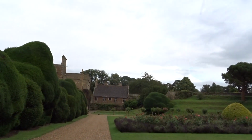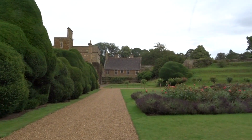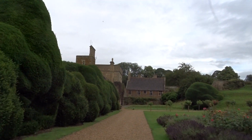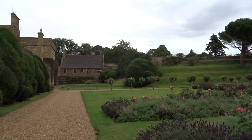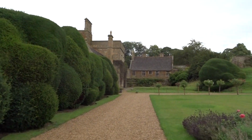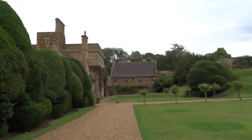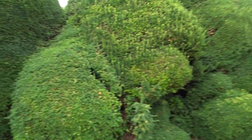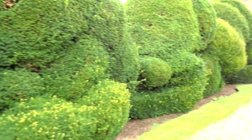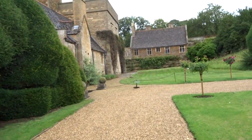Just been on a guided tour. The guide assured us that that was the laundry there in front of us. This is the end of the house where the Watsons live. This is their private garden. These hedges here, they call them elephant hedges. Supposedly they look like elephants, but can't see it myself.